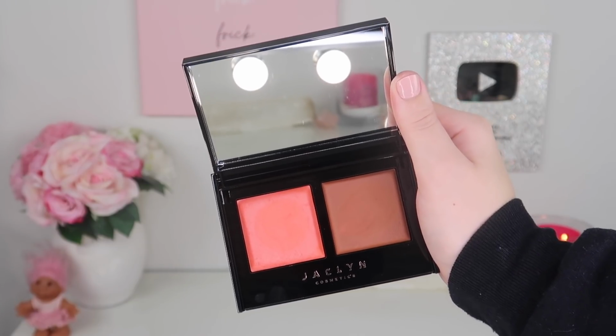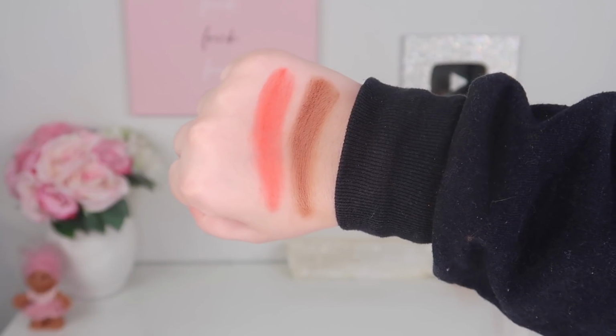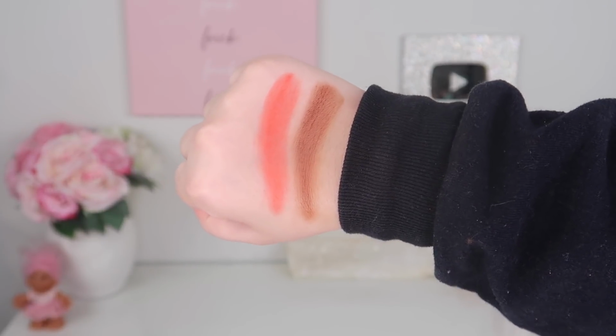This one is in the shade Hot Lava and Cocoa Rich. Oh my gosh, you guys, that blush is stunning. It's a bright orangey corally blush. Oh, it's so pretty to look at. I can't stop staring.